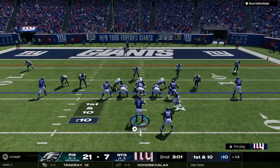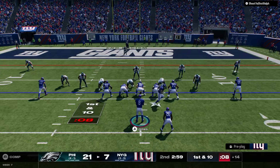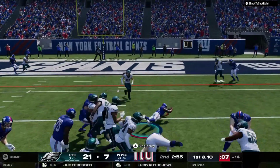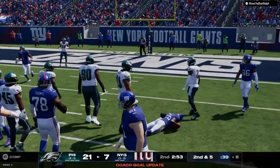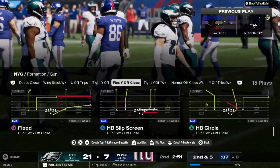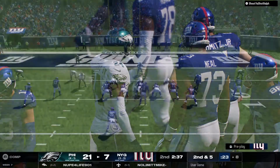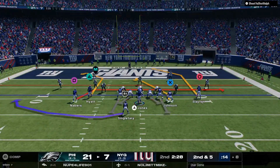In motion goes the tight end. On first down, they stick with Singletary. And strong running there as he's inside the 10 and down to the 8-yard line. 5 yards is the tally on first down. That brings up 2nd and 5.